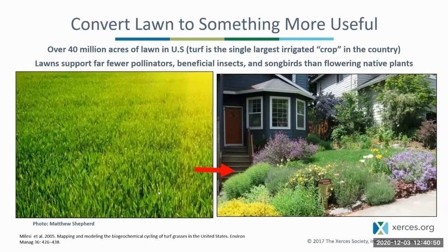Consider converting your lawn to something more useful. This number just blows my mind. Over 40 million acres of lawn exist in the US, which makes turf the single largest irrigated crop in the country. And that is mind-boggling to me. Not only the amount of water that we spend on our lawns, our very valuable water resources, but also, my goodness, what we could do with 40 million acres of habitat, not just for pollinators, but for many, many wildlife species. That really can add up.